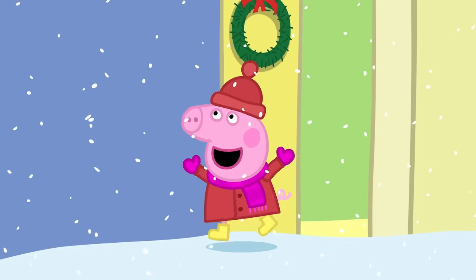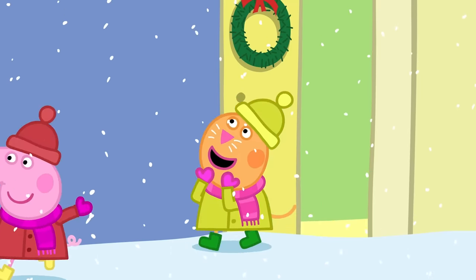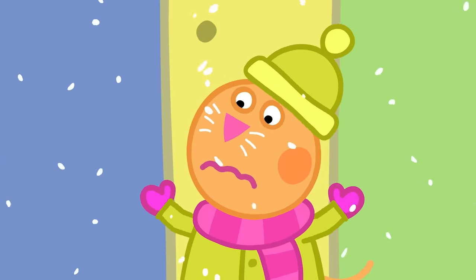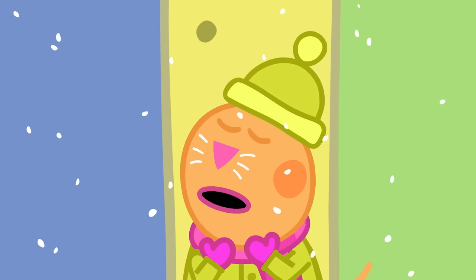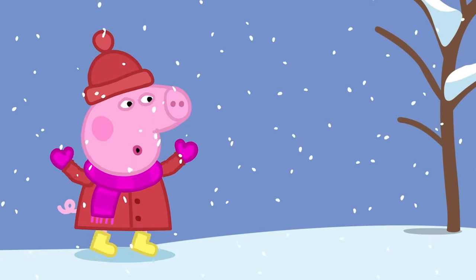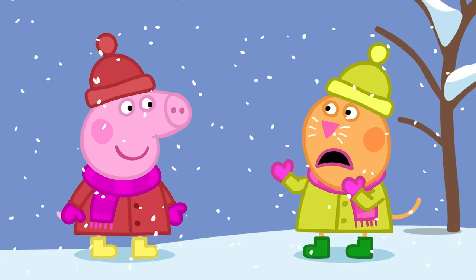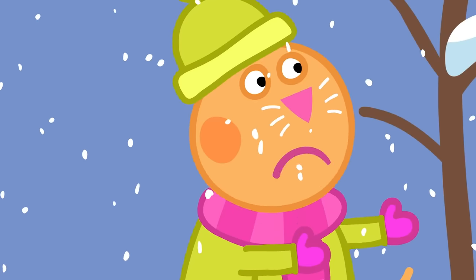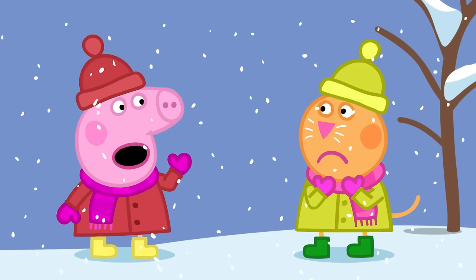Whoa! Snow day! Let's go! Peppa is very excited to play in the snow today. Yay! Let's go! But Candy doesn't look very happy. Meow! Ooh, it's so cold! Snow is always cold. That's part of the fun. I didn't think it'd be this cold. Can we play inside in the warm? Oh, but I want to play in the snow.